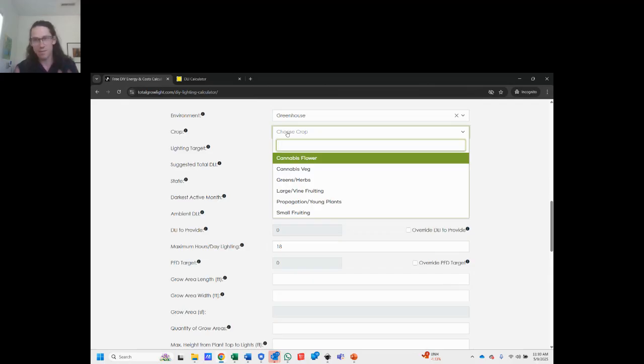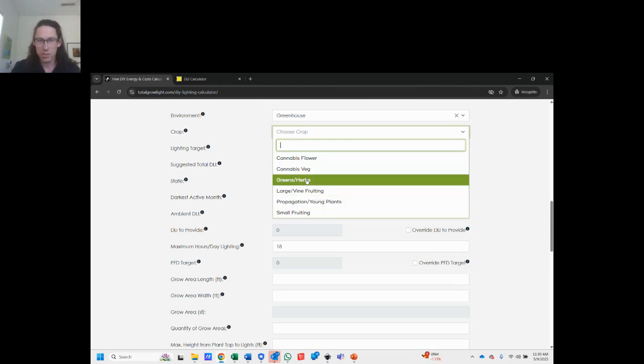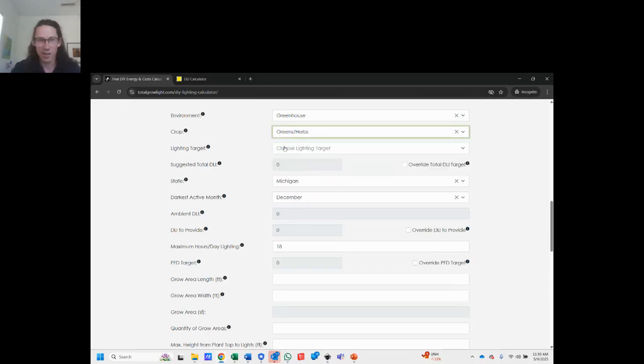Different crops are going to have different ranges of light targets that make sense, from, at the highest end, cannabis flowering source of production, whereas propagation and young plants are going to be lower light targets, and then various ones in the middle. These are generalizations, it's ranges, but it helps to give some sort of a target so that you can come in here and actually get some real numbers to have a starting point for the lighting conversation, not that this is supposed to be the end all be all.